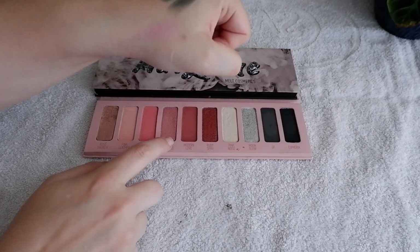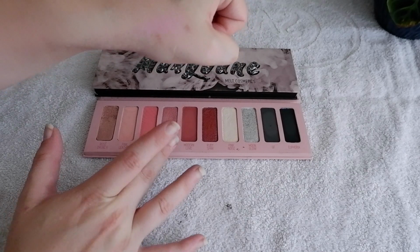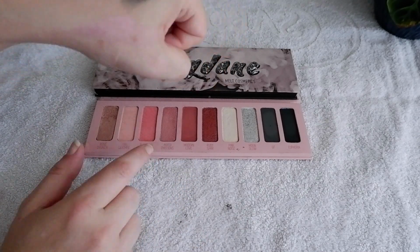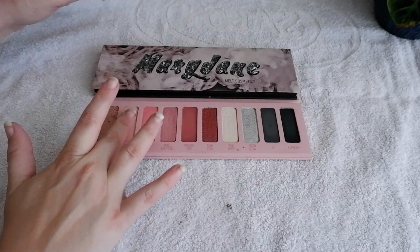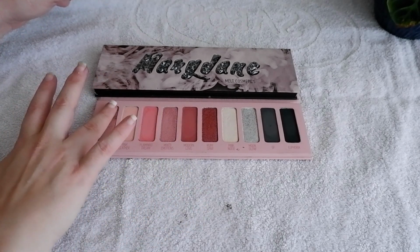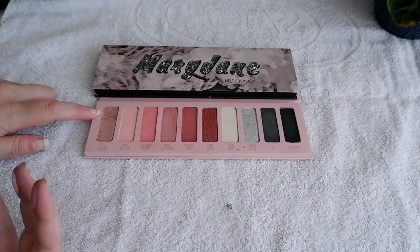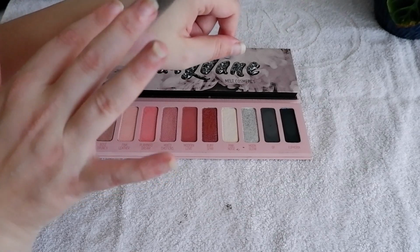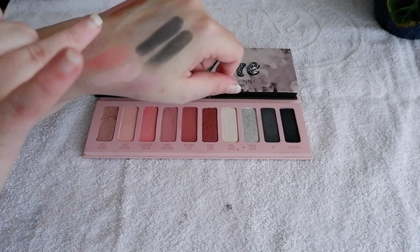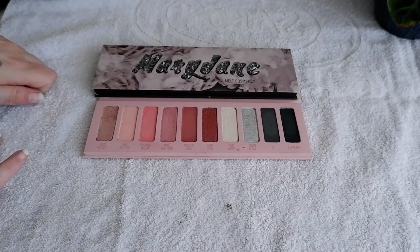But then you get this guy here, which again has a bit of a duochrome to it. So do you just see that it looks a lot more vibrant than what it does in the pan? It's why it works. And then you get these like peachy tones on this side, and this has the same issue as the smoke sessions where part of the shade cracked. So again, I need to be very careful with this one. And I just really felt that the way those shades all combined was just stunning.